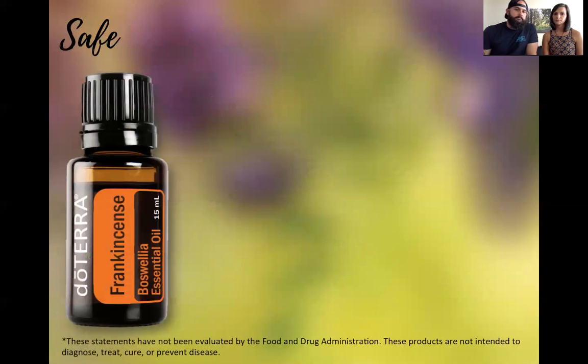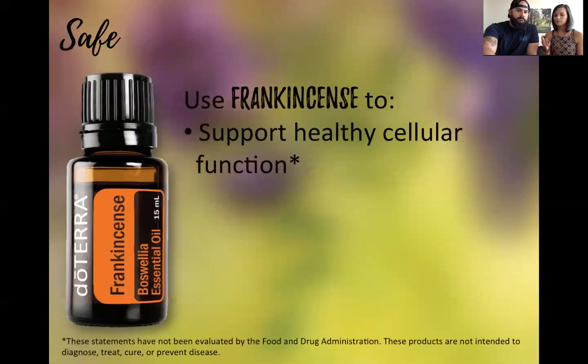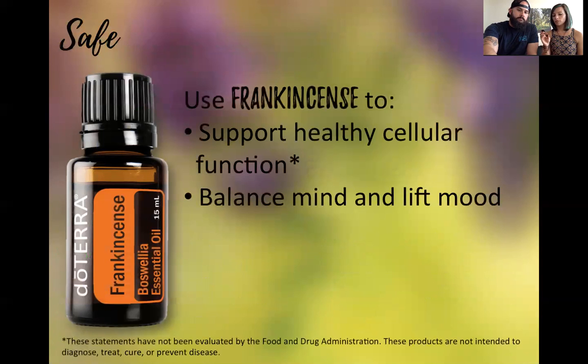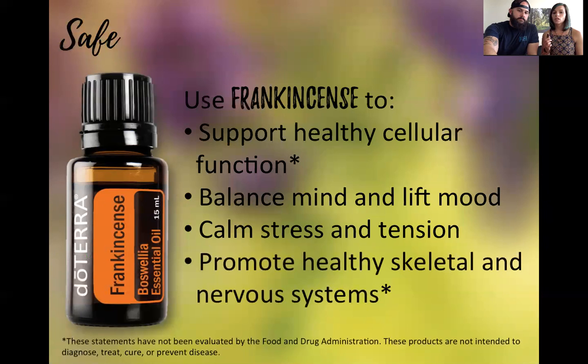Yeah. So next up is frankincense. Which was it, the king of all oils? It is the king of the oils. Frankincense is from the Boswellia plant. Well, it's actually a tree. It comes from a resin. And it's amazing for all things cellular. Supports excellent, healthy cellular function. Awesome for balancing your mind and lifting your mood simply by smelling it, by adding it with your favorite blends. Great for calming stress and tension, and for promoting healthy skeletal and nervous systems.